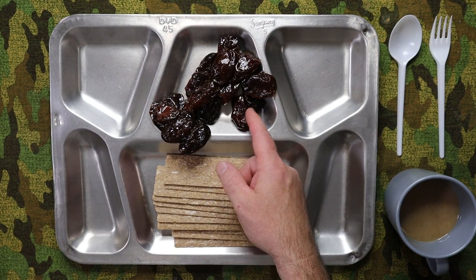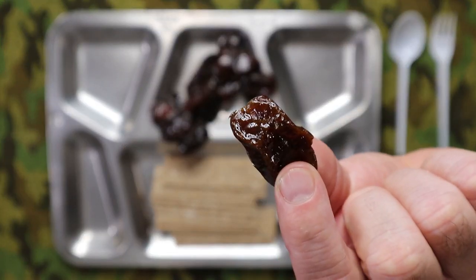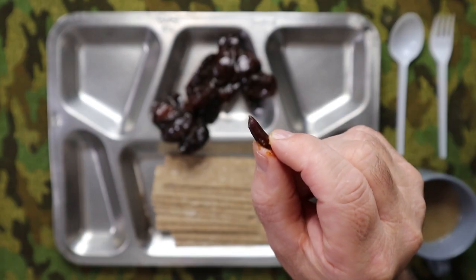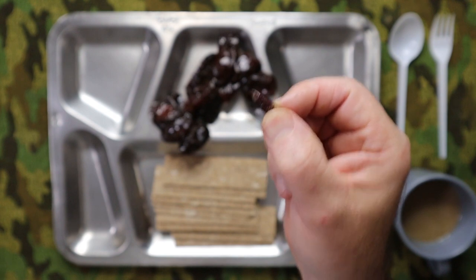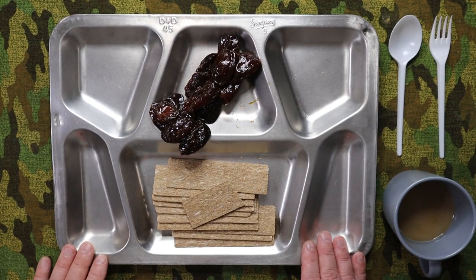And finally, that brings us to our dates. You get quite a large serve there of the dates. Let's give you a bit of a close-up of that. All right, we'll give that a try. Yeah, they're a beautiful date indeed. However, they do have their seeds or pips inside, so be careful of those. Try another one. All right, well, that's it for breakfast.